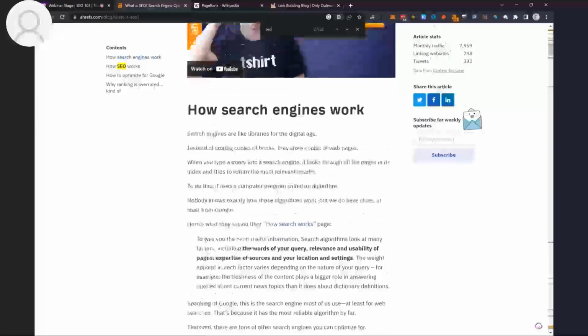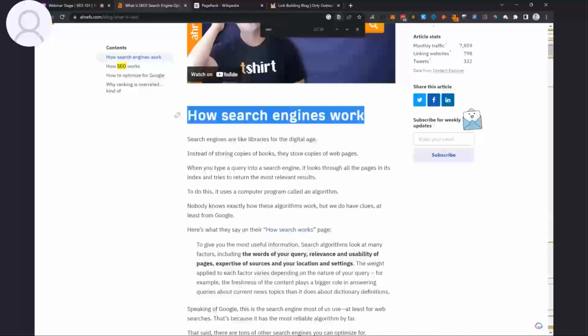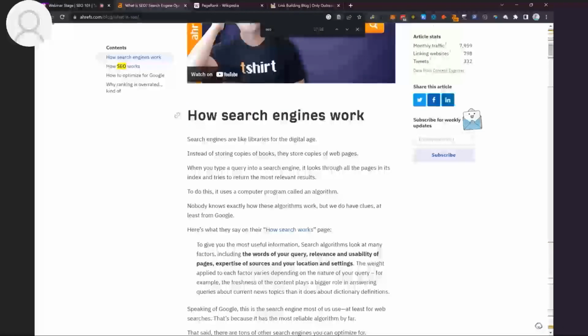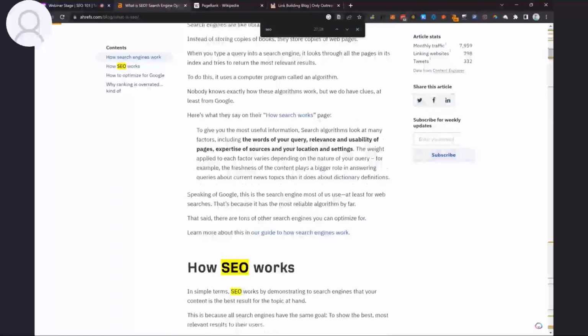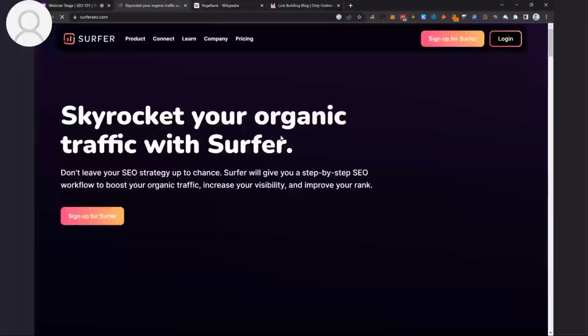So as they're writing about the topic, you'll find there are certain ways to optimize for a keyword. Like here's search engine in the header tag, and you'll see SEO mentioned throughout. It's become a whole industry, how to optimize each blog post on your page for a specific keyword so you can rank higher. Well, there are tools out there that can help you do that. Like Surfer SEO is a cool tool that I use.